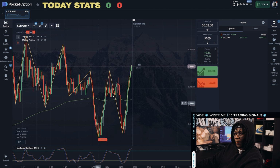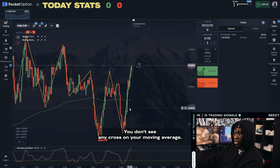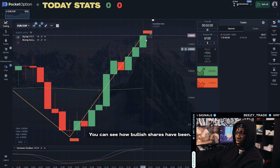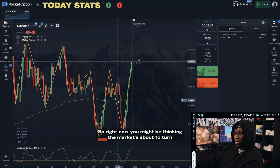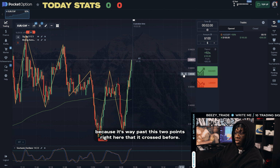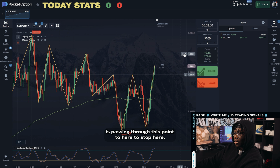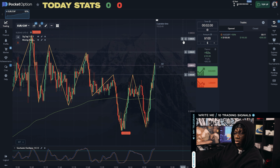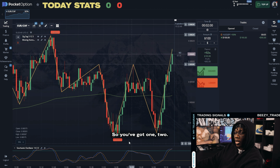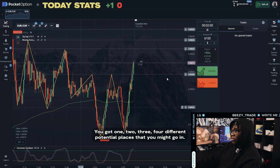But now you're thinking about two things. You don't see any cross on your moving average, and you see a very, very bullish candle. You can see how bullish these candles have been. So right now you might be thinking the market is about to turn, because it's way past these two points right here that it crossed before. But then you'll be missing out on the fact that maybe the market is passing through this point to either stop here or here, or even perhaps at the top here. So you've got four different potential places that your market could go.